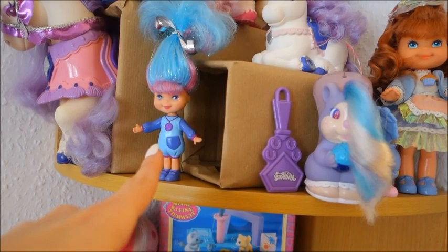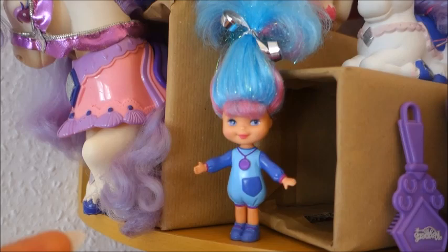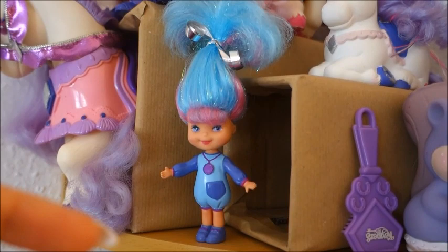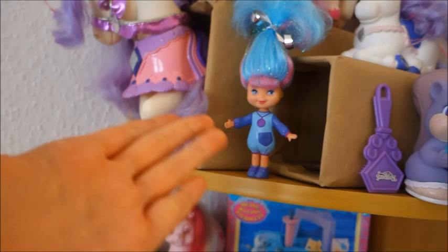I would love to get more of those, but I never find them. Not even online. It might also be that most people don't know what they are called, because there are other toys that are named pretty similar, like a Lil Miss, for example. And this is Lil Secrets. And then there are other, newer toys that are something with secrets. There are very many toy lines called similar. I never see those, but anyways.